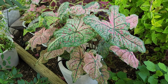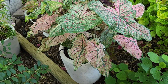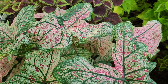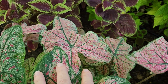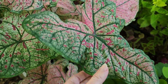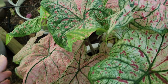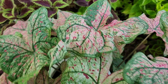One of my favorite caladiums that I have potted is this one. It's in a nice tall pot in the back of the shade bed. And I don't know what it is about this caladium. It's called Dipped in Wine. It's a shade caladium. And I love, absolutely love the colors and the textures. And each leaf is just so large and so different in their colorations. I just think this is a gorgeous caladium. I'm so happy with it.